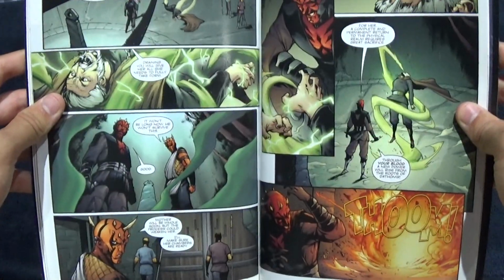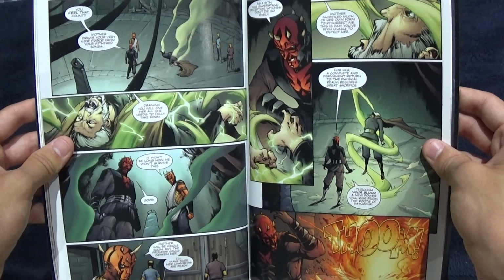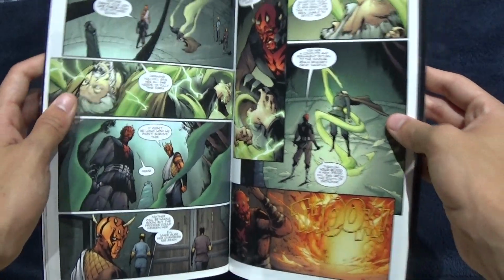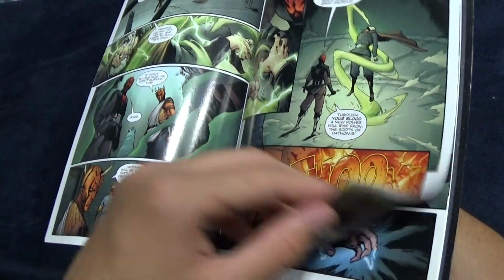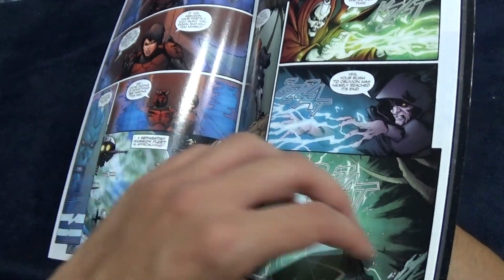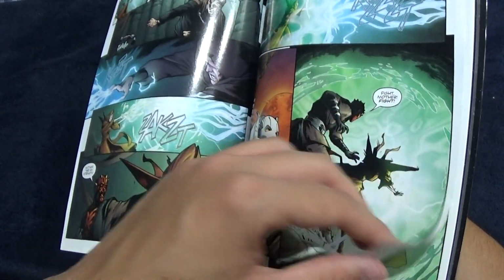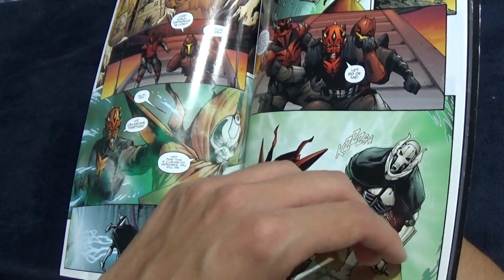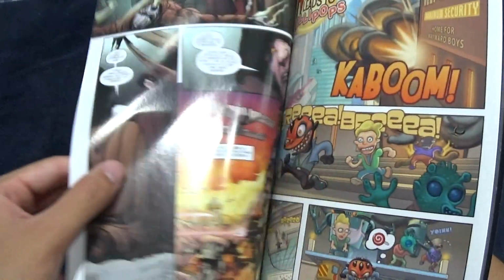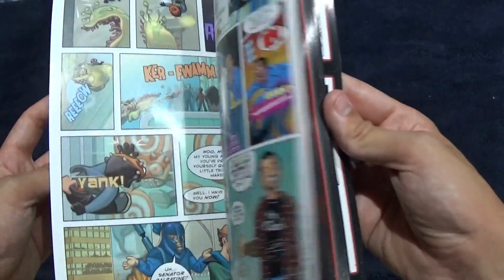Just a bit where Mother Talzin's getting into Dooku's head a lot more. But no, it's just such a cool bit of art that these comics have done. And it just shows you the sheer effort and determination on what these Star Wars comics involve. It's just brilliant. A few little funny sketches in there as well, which don't hurt.